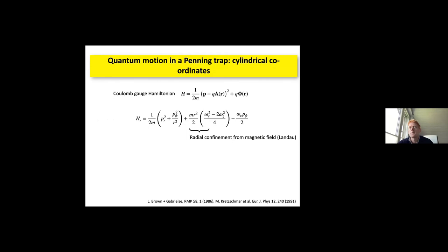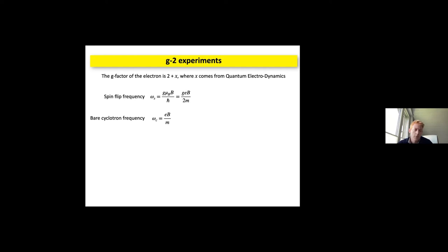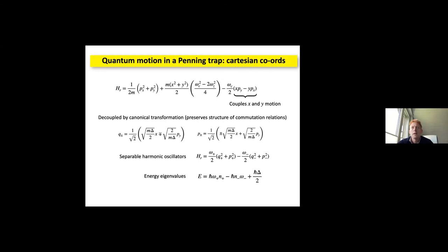Okay, so that's kind of the basic trapping in a Penning trap. I think the main take-home message is that you've got these two oscillations. One of them is an inverted harmonic oscillator, that's the magnetron. And an important parameter there is this delta parameter, which is the square root of the cyclotron frequency squared minus two times the confining frequency squared. And just to notice that that's the thing that pops up in the zero point energy, right? So the cyclotron frequency itself does not contribute to the zero point energy, but only in combination with the anti-confinement.